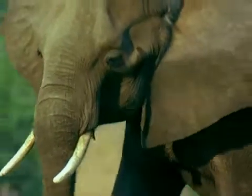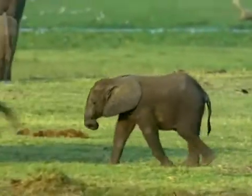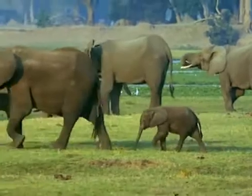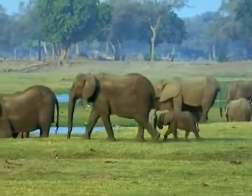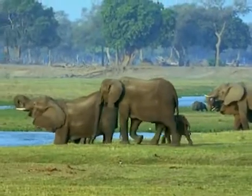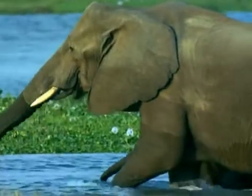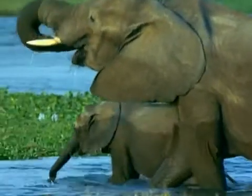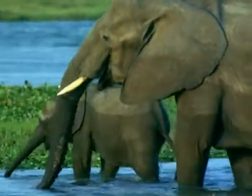After their weary trek, they're thirsty. Bypassing Mana's near-empty pools, they head straight for the Zambezi. In Mana, there is always water to drink for those able to commute to the river.